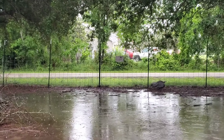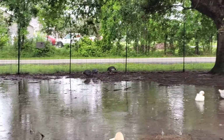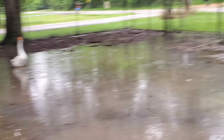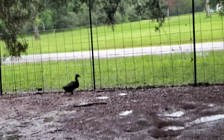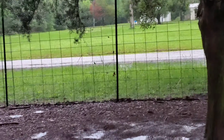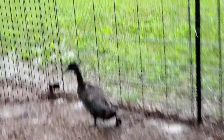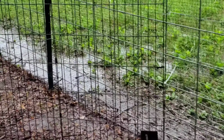I got a small group of guineas over there that are out. For the most part, most of the critters are smart enough to go where it's dry. Kind of sad about all of this rain. I mean, I'm glad we're getting rain. We need rain. We get grass to grow. I got that fence that I want to put up. But, yeah, of course it's going to rain.